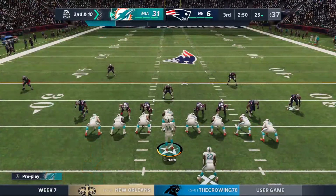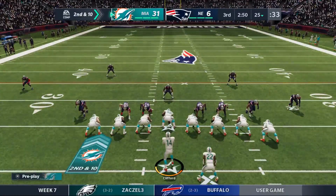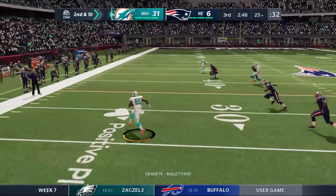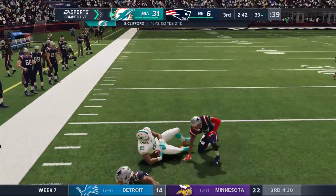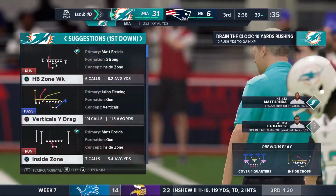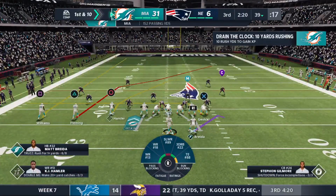And a scary incompletion, almost picked off. It would have been their first INT of the game. Instead, second down. Now a toss left side into the hands of his tight end. And he gets this one just shy of the 40, down at the 39. Give him 14 on that one and a first down. And the Dolphin first down.